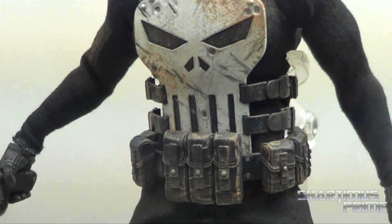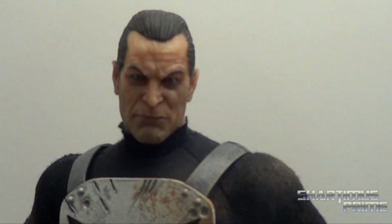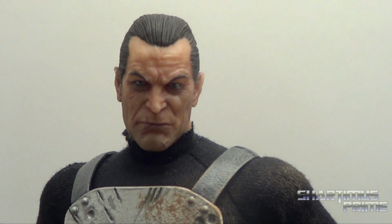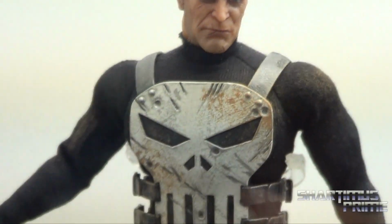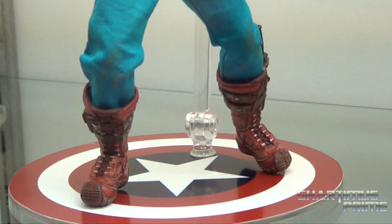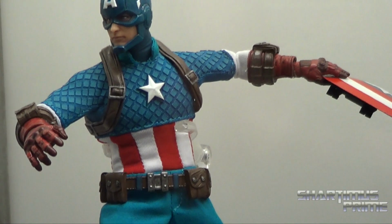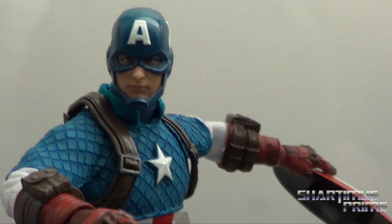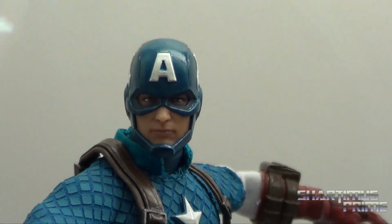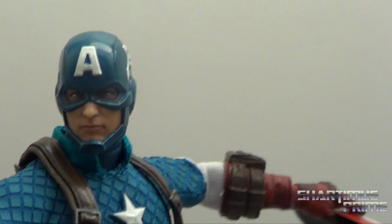I love it. And the chest plate's all beat up and everything, and a great head sculpt. That is awesome. Reminds me of, was it Garth Ennis's Punisher run? It has that look. I can't remember the name of the artist, but it reminds me of Garth Ennis. You know, Captain America, again, some dirty detail on his clothes. I was able to speak to Pierre from Mezco Toys, and he said that there's 5 different bucks that they're working with.